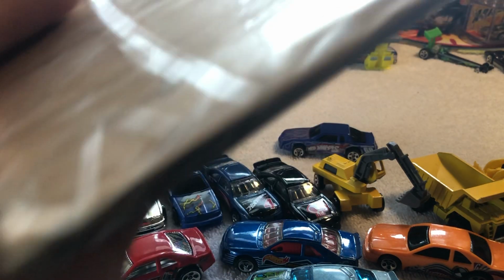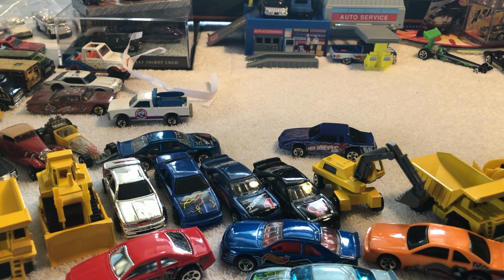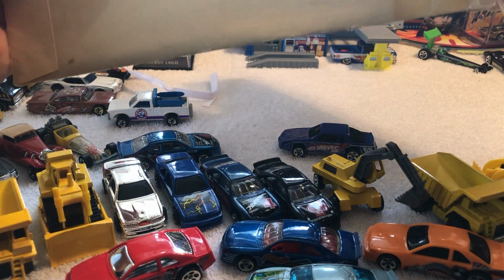I'll probably have to do this out of view just to make sure I don't tear up the stuff that I have in there. There we go. So now we have it inside here. Let's see what we got as part of it.